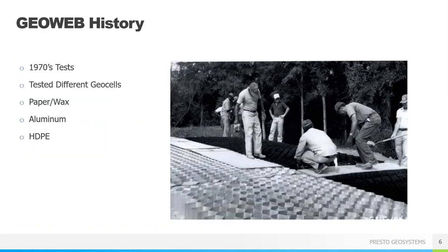As I mentioned, we worked with the Army Corps of Engineers to develop this type of system. The initial iteration used wax paper in order to be water resistant, but that wasn't strong enough. Then it was made of aluminum, which had the strength but was difficult to ship and install. Finally, high-density polyethylene, or HDPE, was the chosen material due to its lightweight, flexible nature and the fact that it is inert to nearly all chemicals and climate conditions.